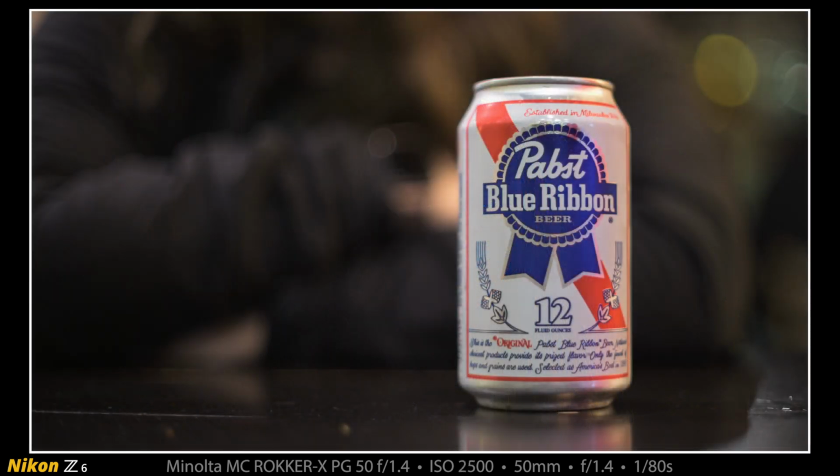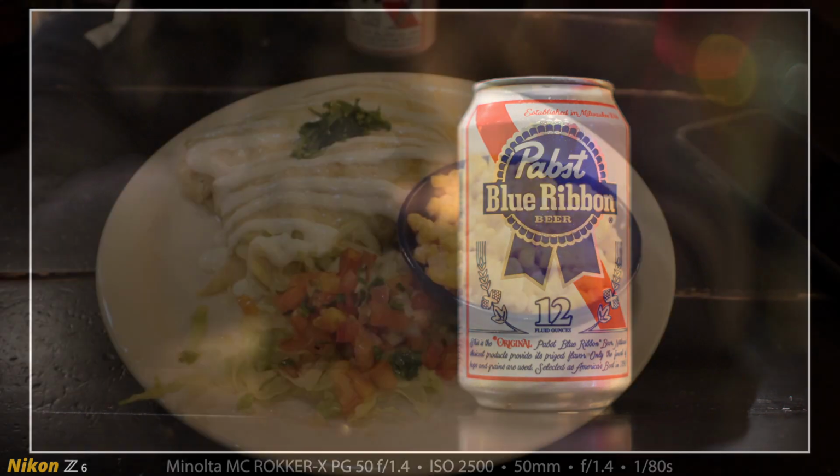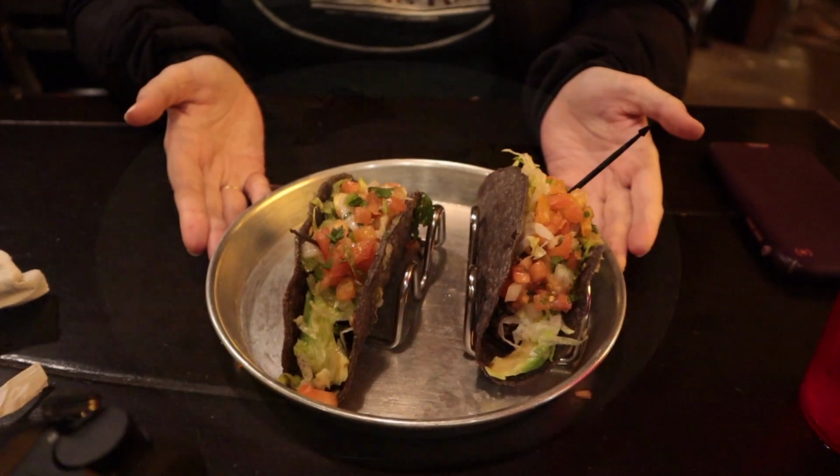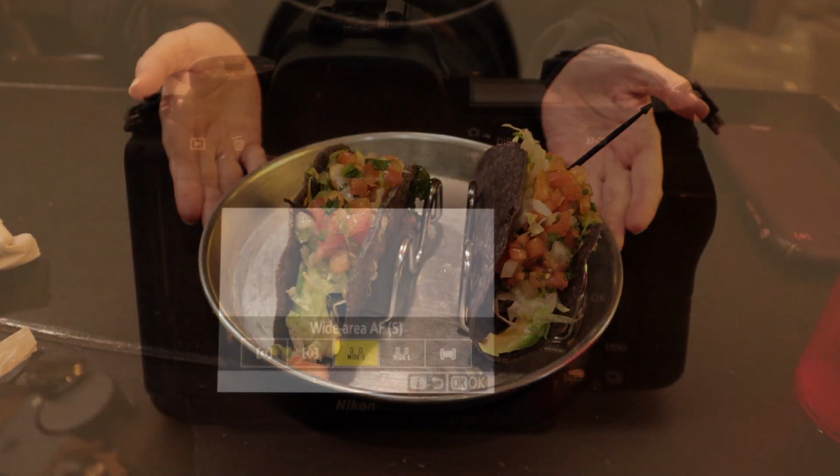By this time you can tell that Heather's starting to get kind of tired because we have been walking all over downtown Chattanooga for several hours. But she was a trooper and hung in there. Plus, she was really hungry at that point. And there's my $2.75 Pabst Blue Ribbon. Yep, it's the cheapest beer on the entire menu at Taco Mamacita. That is some good-looking grub right there. There's Heather's.